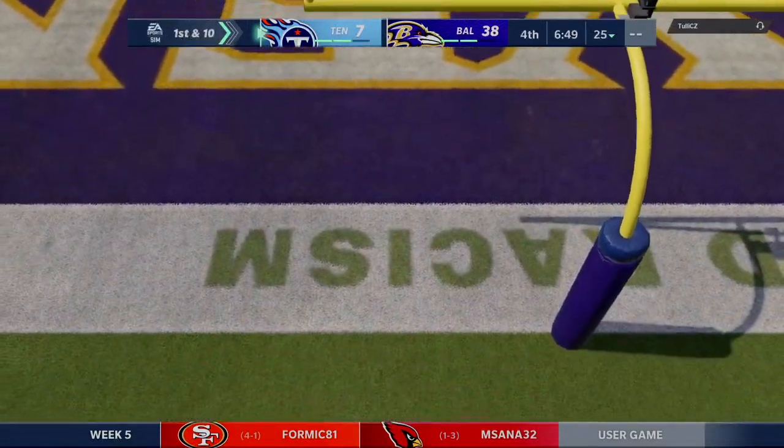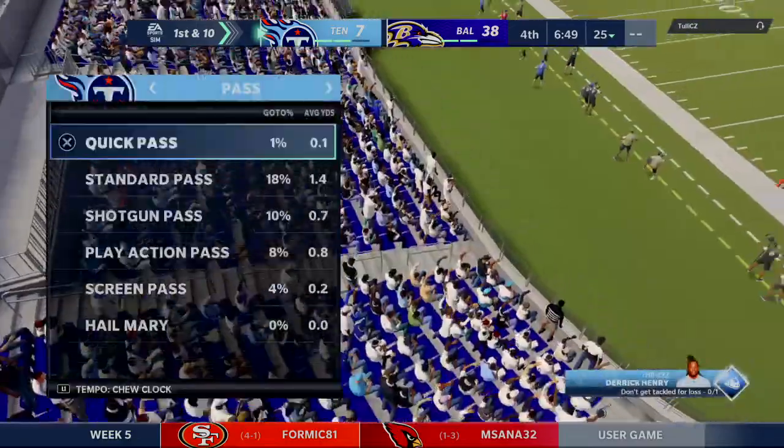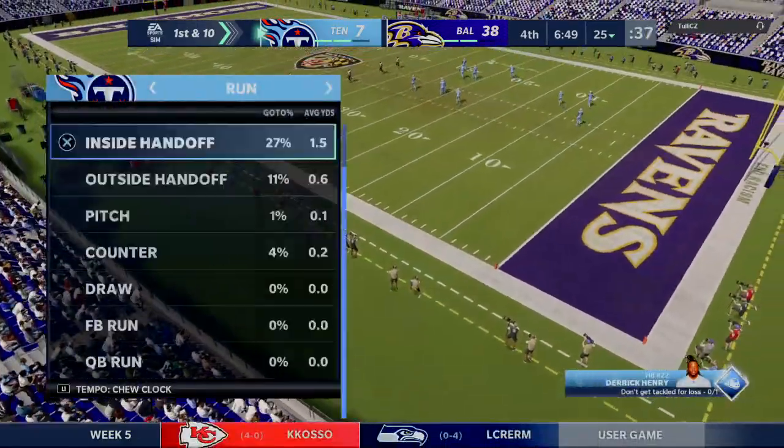And this will not be returnable. It's out of the back of the end zone for a touchback. 25-yard line.